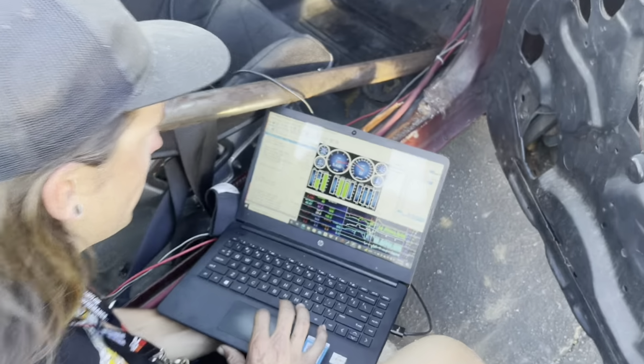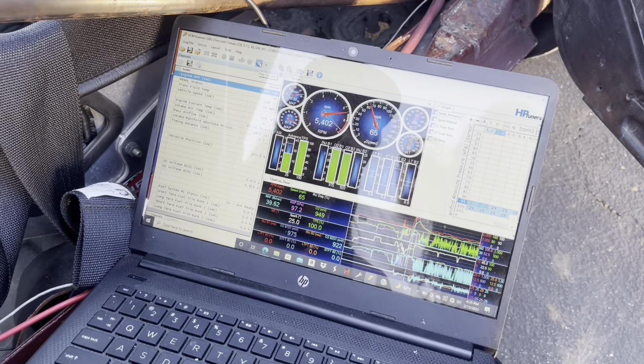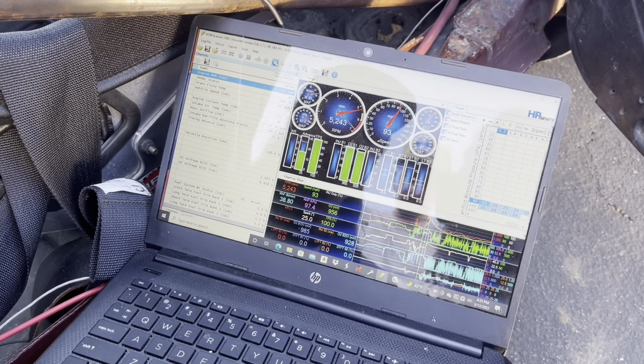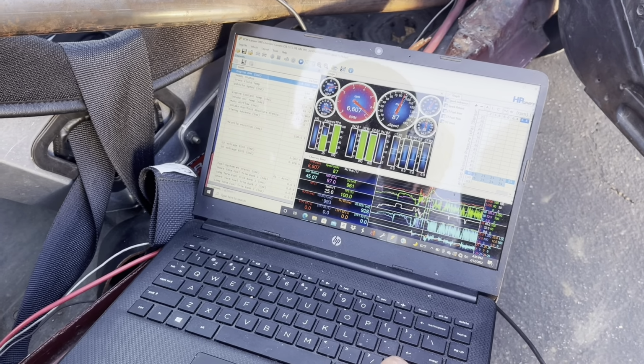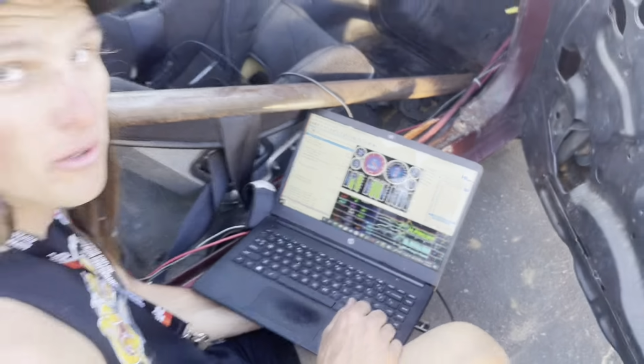And then here, let's watch the rest. So 6,700 for the 1-2 shift. Then what did it do on the 2-3 shift? Looks like just at 60. So we can probably kick it up a little bit more. Okay, so the highest RPM was like 6,607. So I might even put another 100 RPM into it.